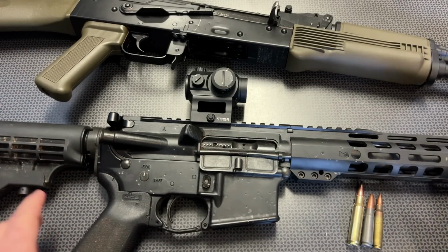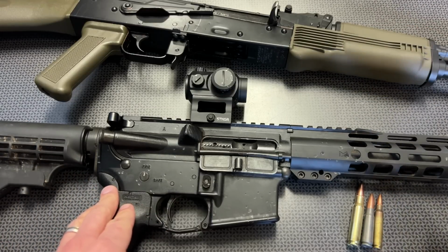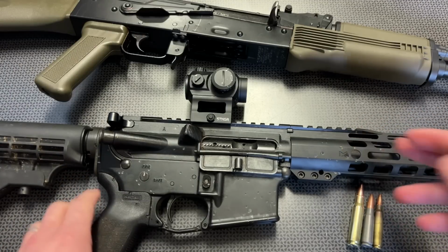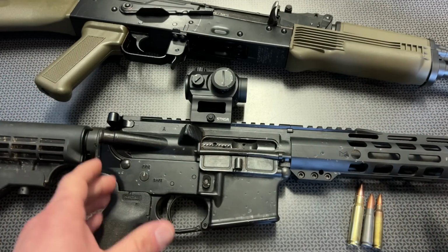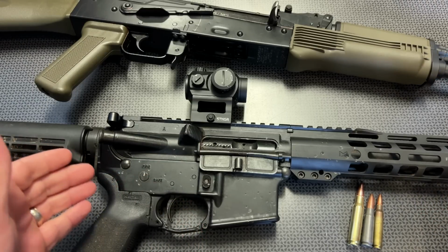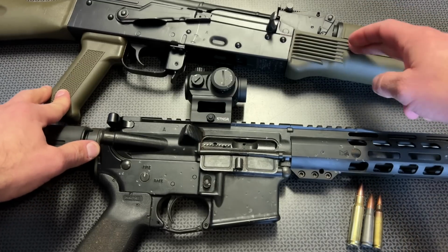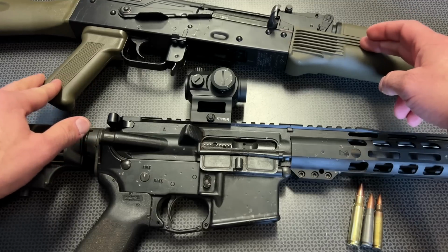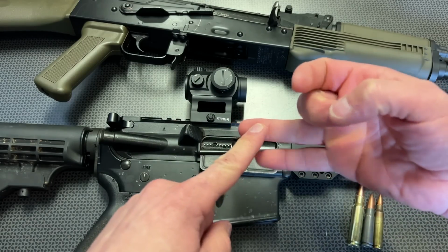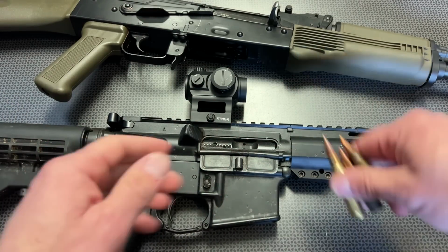Now, the next thing I want to discuss is the fact that there's a wide variety of ARs and AKs on the market, chambered in a ton of different platforms, including something like a scaled-up AR-15, which is called the AR-10, chambered in 308. So let's discuss the calibers before we go into individual platforms, since in 2024 you can buy an AK in 7.62x39, 5.56 and 5.45x39, and you can buy an AR in 5.56, 7.62x39, and 300 blackout, and a ton of other calibers. So let's discuss those first.